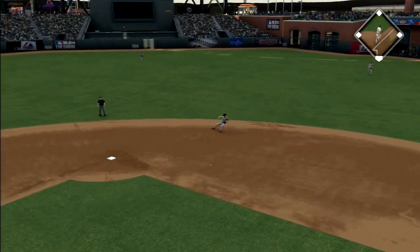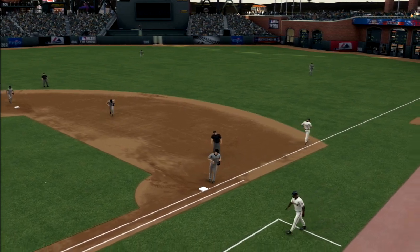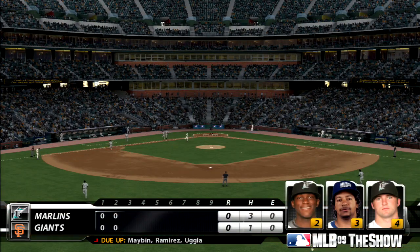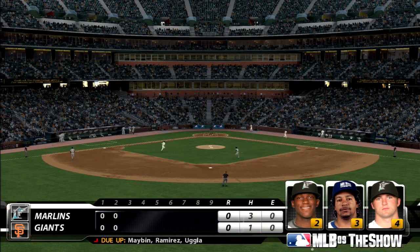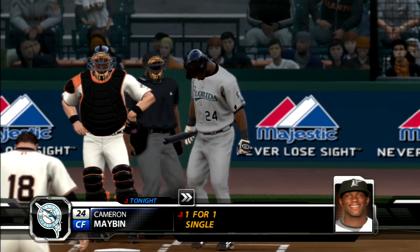And he goes and chops this one out towards second. Up with it is Ugla. Throw on to first gets him, and the side is retired. Nothing across here this half of the inning. We've played 2 full, and we are tied 0-0. Cameron Maben is ready to go here as we begin the third.